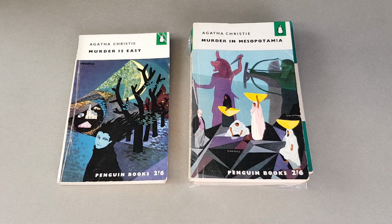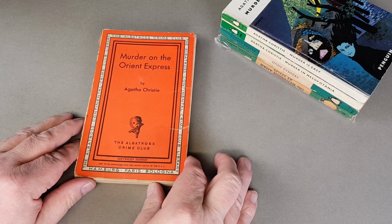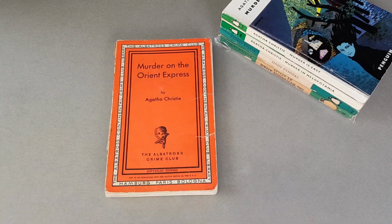But I didn't want to touch on the Penguins without actually including those, so we'll say that the Penguins, the ones that we've seen here today, are coming in at number 10 in my top 10 favourite Agatha Christie's. Now in the number 9 slot I've chosen a couple more typographical ones. So we've got this one from Albatross.